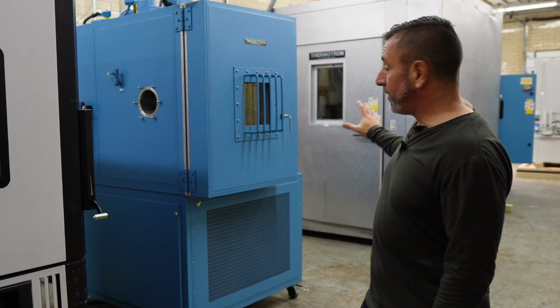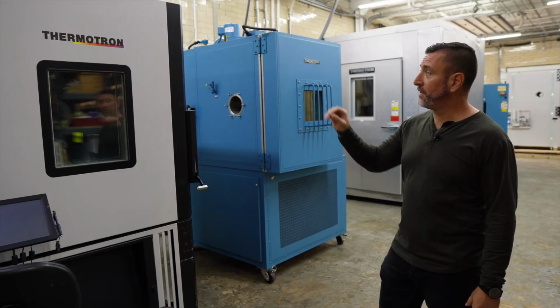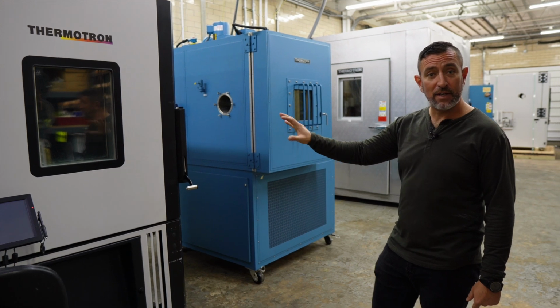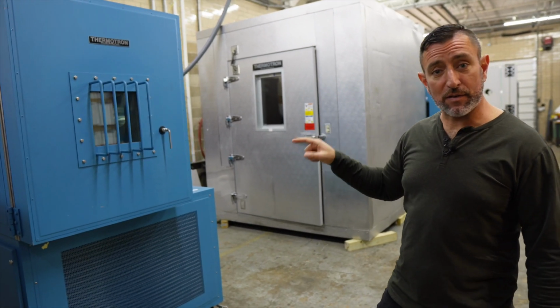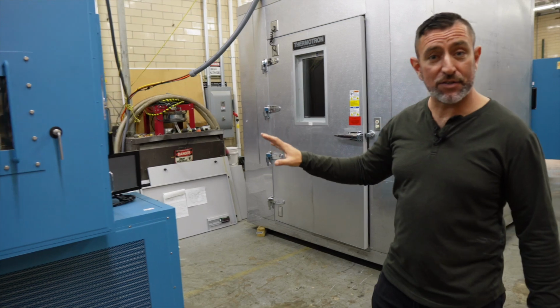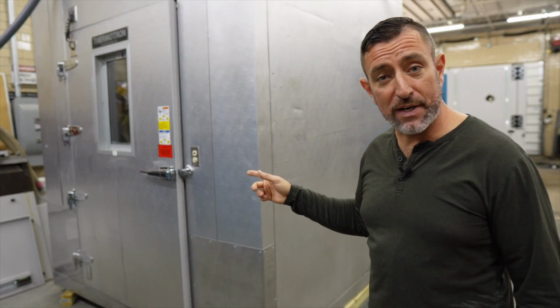And what you see back here is a litany of pieces that are in process or ready to ship. We have a Thermotron SE1000 chamber with humidity capability that's being reworked. We have a Thermotron altitude chamber, an FA10, 10 cubic feet altitude chamber that's being prepped, going to be ready to ship shortly. We have a Thermotron WP393.